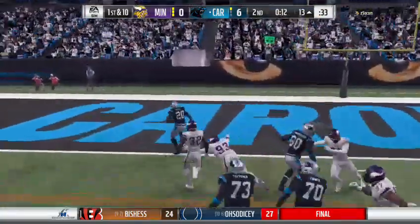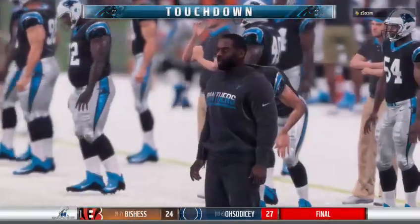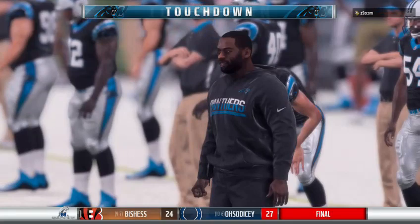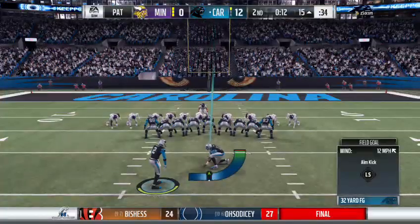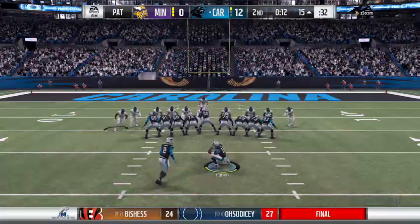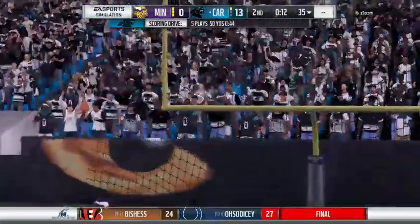As they run the counter play, and he will take it across for a Panthers touchdown. A great play there as the first half is winding down, and the Panthers add on to their lead. And that'll give them a 2-score lead here, but I'm looking ahead.